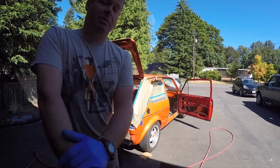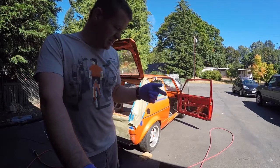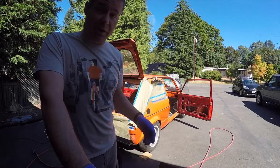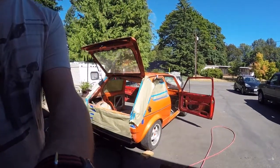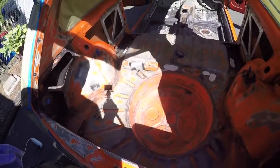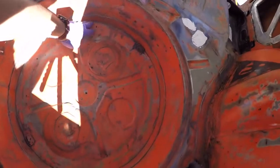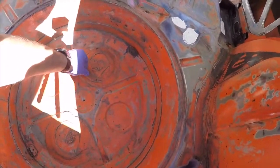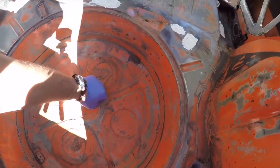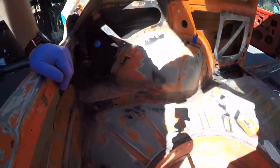So the next step, since I loosened up all the garbage, is now to use the shop vac to pick up all the crap that's laying around the inside of the car. I had completely vacuumed out this car before I loosened everything up, but you can see now there's just crap everywhere in here. Just little junk everywhere that flew out from all the little nooks and crannies.